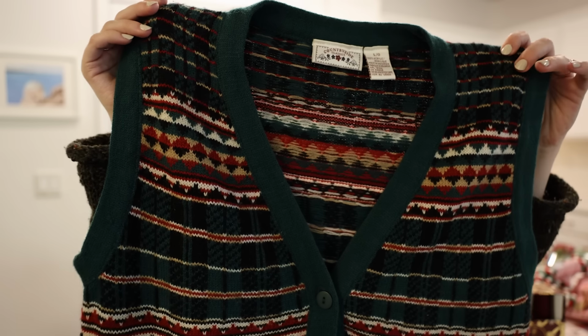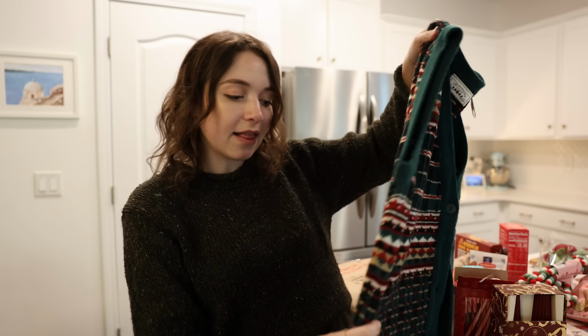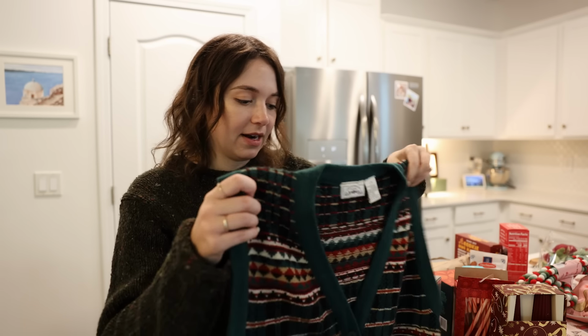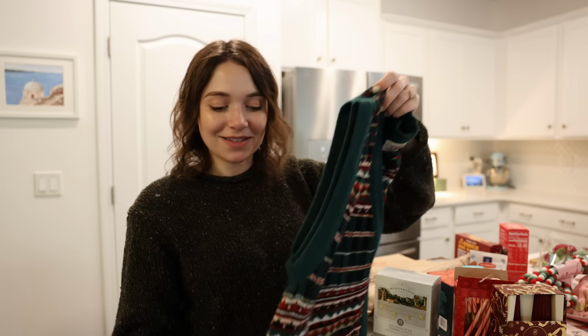And then the last thing that I got was this vintage vest. It's pretty large, but I love the colors of it, the print, and I think it's going to be really fun worn with leggings, a long sleeve, whatever, to all of the cookie exchanges and casual Christmas events that we have this season. That's everything that I picked up while I was out.